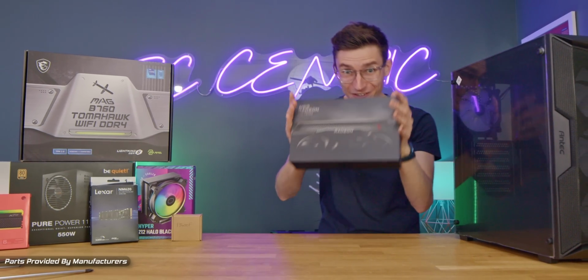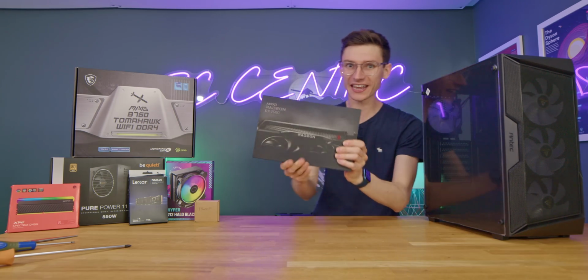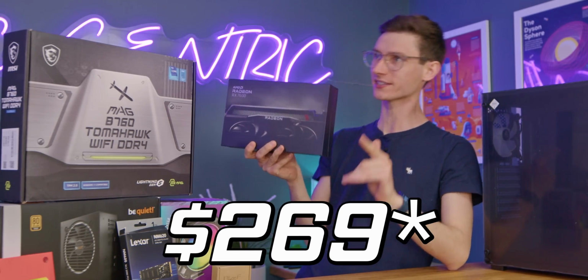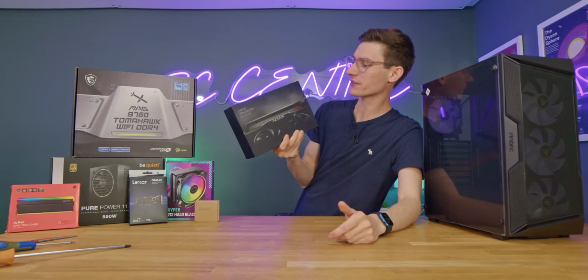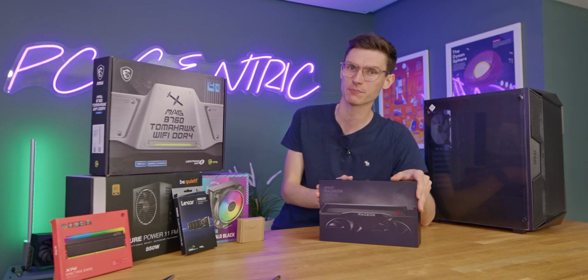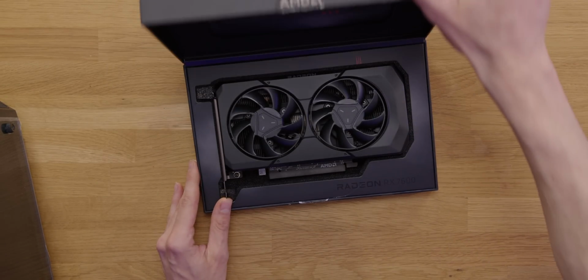Ladies and gentlemen, I cannot tell you how pleased I am to be standing here telling you that we finally have a budget-friendly graphics card that costs $299, not $1,600. Actually, this is cheaper than the previous generation, yet the performance should be much higher and make this perfect for 1080p and even a light bit of 1440. Let's whack this straight under the overhead and take a look then.